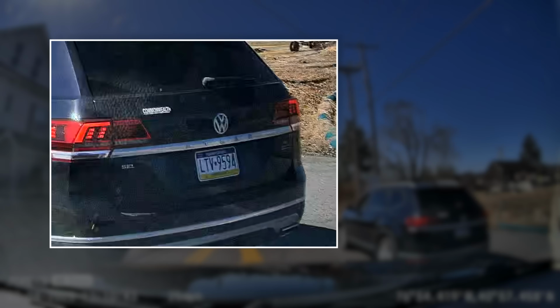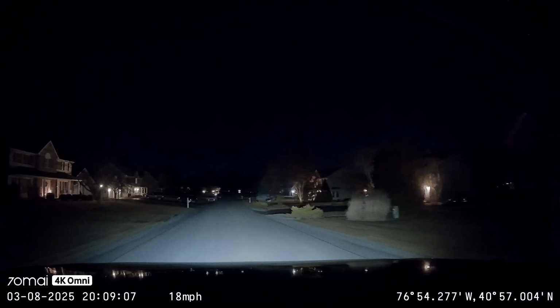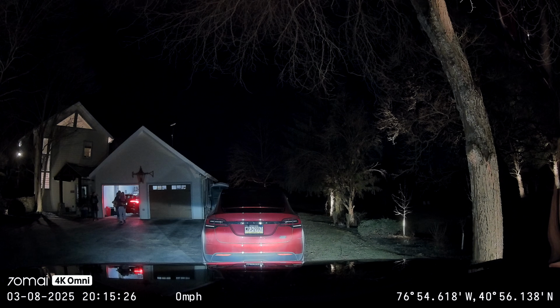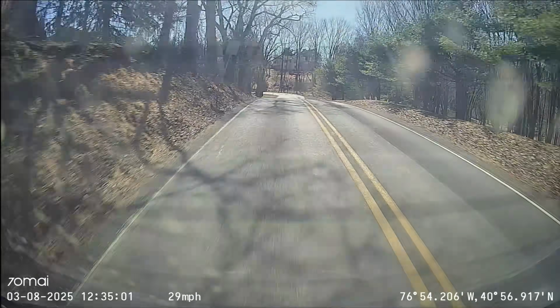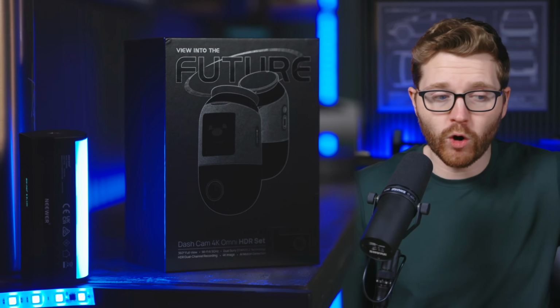The image quality of this thing is amazing, and even at night, thanks to some super special 70mai tech, their Night Owl Vision looks amazing and really works well while driving, and also LumiFusion tech that dramatically enhances footage in parking surveillance mode. And of course, you've got coverage here with two cameras, one in the front and one in the back. And on the surface, yes, it's a great dash cam, great 4K image quality.